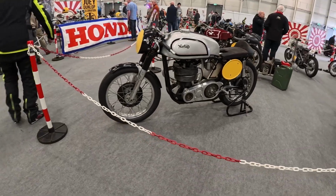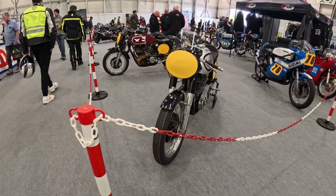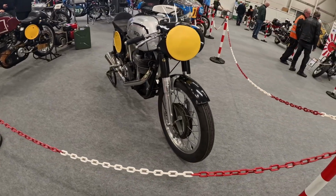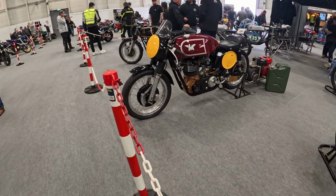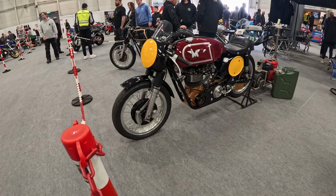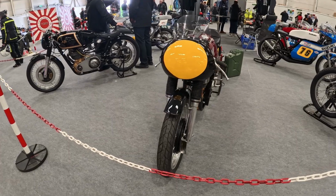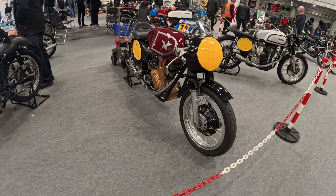And here's a big burly Norton racing single, likely a Manx, built to storm the track. And finally, two beautifully turned out British singles, a deep maroon Matchless and an AJS, both classic single-cylinder racers, just gorgeous examples of British engineering heritage.